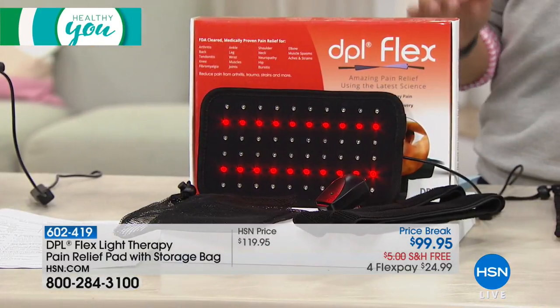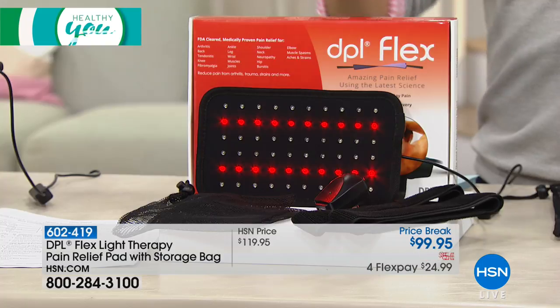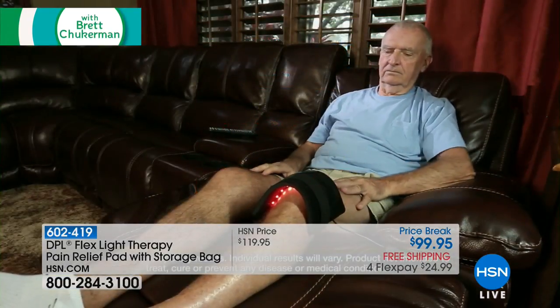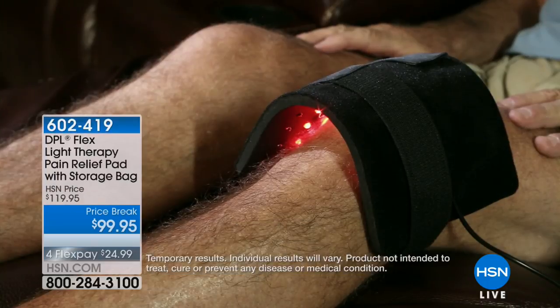So a lot of us, we go to pills. A lot of us, we go to topical ointments. A lot of us think about calling the doctors. None of it's really worked, right? If you need major real deal pain relief, there is technology that exists that is called deep penetrating light. And it's available for you today in the most flexible, durable, wearable model that you've ever shopped for before.